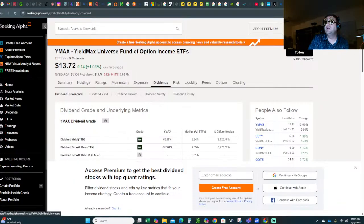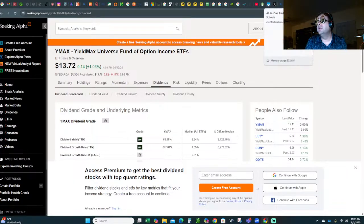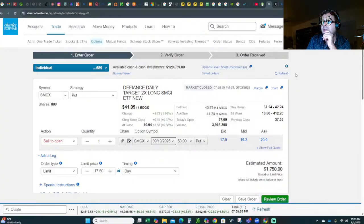I'm certainly making more, not to bash YieldMax or anything, but definitely with the options. My eyes have been opened as far as the potential compared to YieldMax dividends. I've gained back a lot of what I've lost in Tesla and stuff like that through options.